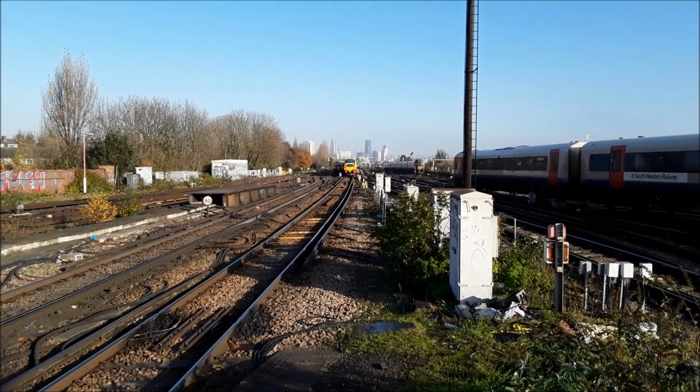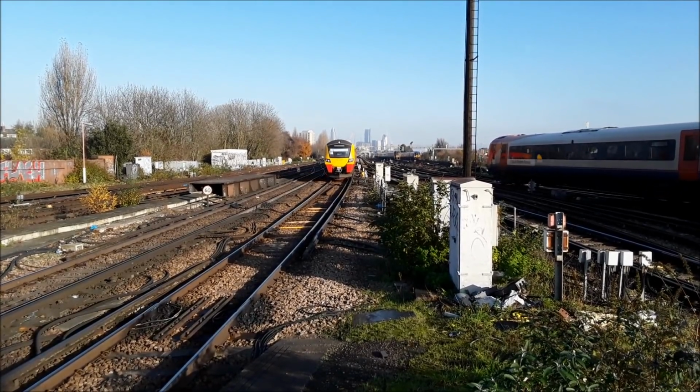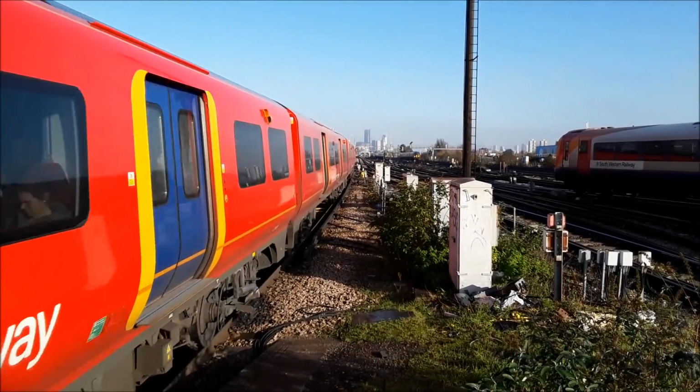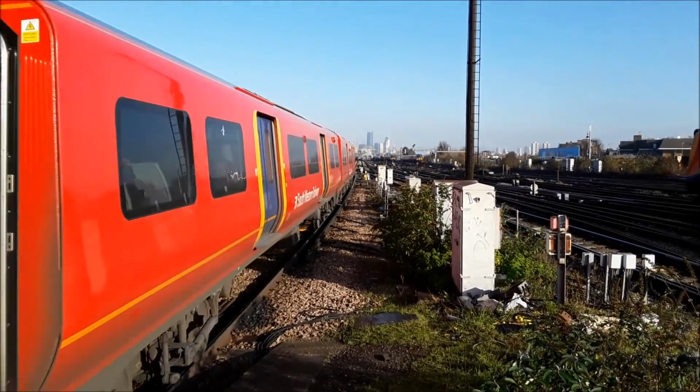I'm a poet, I didn't even know it. As we have thundering in 707009. That's also off to Hounslow. There's a lot of Hounslow services today.